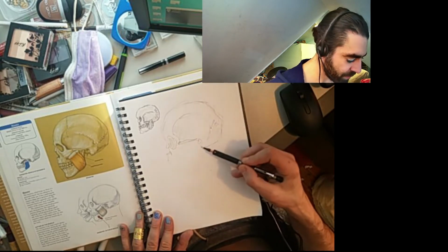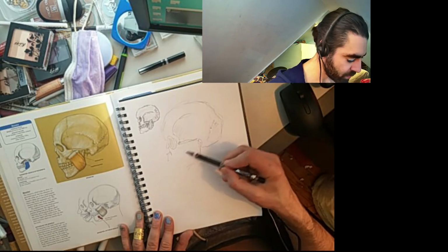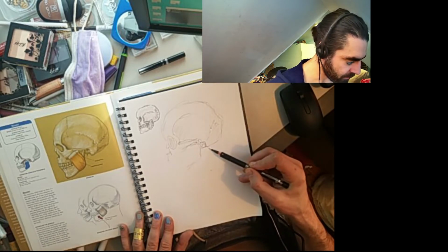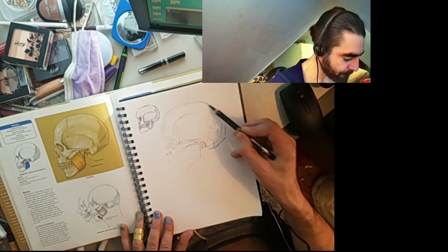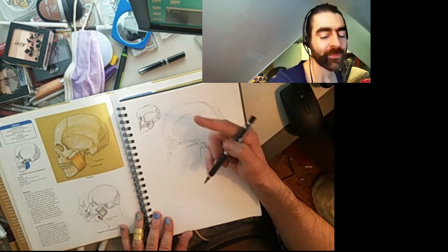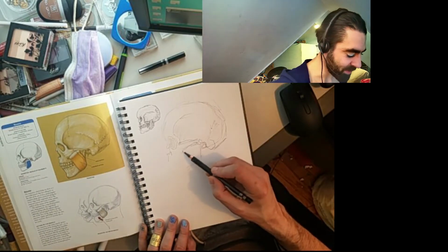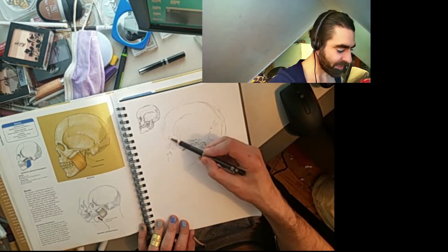Does this look like a skull yet? I messed up the spacing, so I gotta move it around a little bit. It's funny because y'all are watching me draw. I keep pointing at the computer screen. I'm watching myself draw in real time, but you guys watch me draw on camera, so I got to think about that as well.